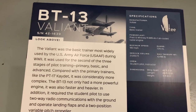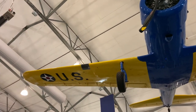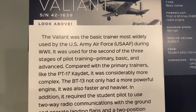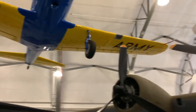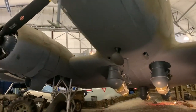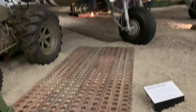And this one above me is a BT-13 Valiant. The Valiant was the basic trainer most widely used by the U.S. Army Air Force during World War II. Pretty cool. Oh, interlocking planks that they use to create runways. That's interesting.